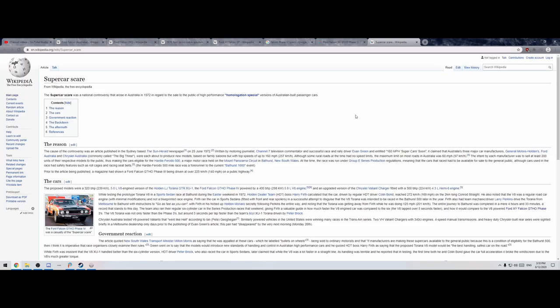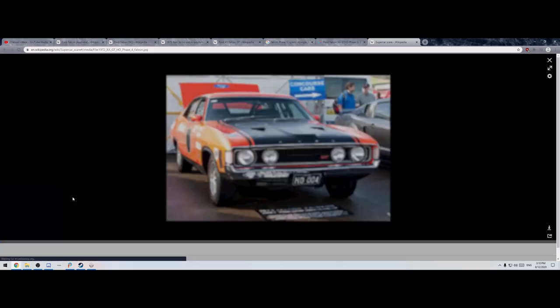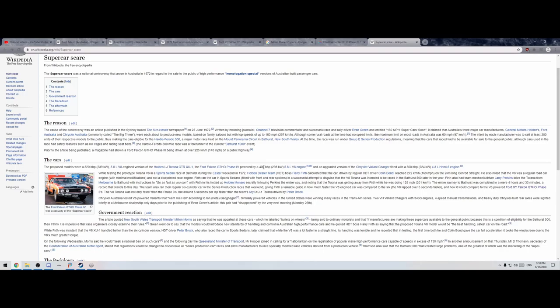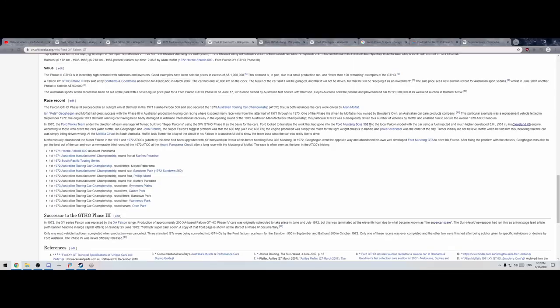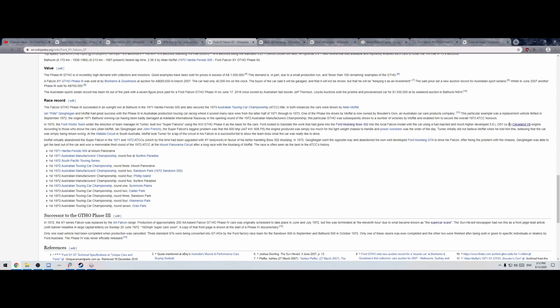They did say that this engine would only create 320 horsepower, but once again, that was probably a lie. And unlike the supercar scare, which was actually brought upon by this exact car that we're about to replicate, except we're going to have the updated hood on, and even more power than the 400 here, because we're going to go with the actual 600 horsepower fuel-injected version that they were going to have, we are going to drop the Windsor 351. So they did some sort of amalgamation between the 302 and the 351 Cleveland V8 engine.